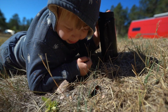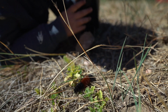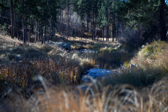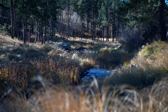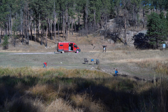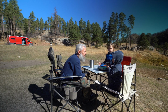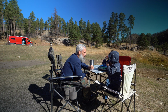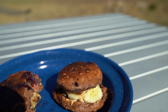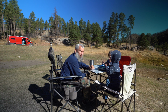What you doing, Logie? Did you find a woolly worm? Yeah. Cool, man. Yeah. How is it, boys? Good. What you got there? Some pancakes with some bananas on top? That looks good. The pancake sandwich with almond butter. Are those blueberries? They're wawa berries.